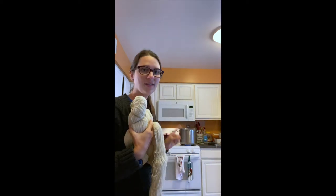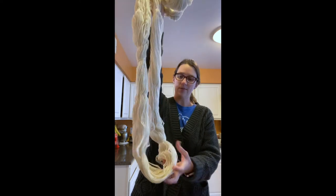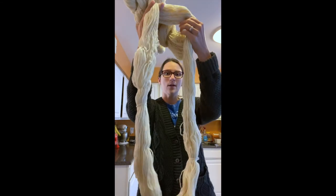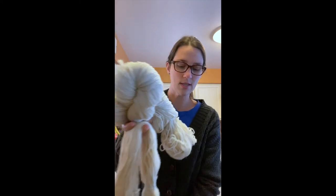You can see my pot still simmering back there, and I have them all tied. Make sure all the yarn's going the right direction, and I'm going ahead and just putting it right into some water, which is warm. You want it warm. I'm going ahead and put that in there and get that soaking.